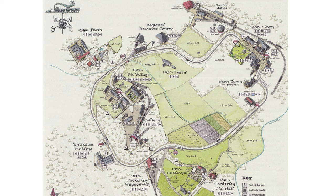After walking back to the 1900s town, I jump on a tram to head to the 1900s pit village and colliery.